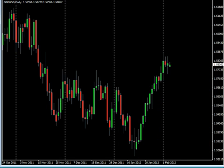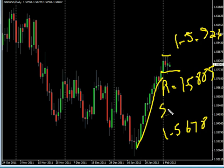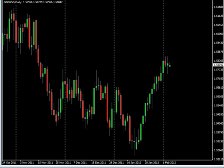Now the pound US dollar pair, this pair continues to move to the upside. As you can see here, it has started moving sideways, however. Look for it to potentially go as high as 159.26, possibly as low as 156.78. Look for some resistance around 158.85 and look for some support around 157.25.